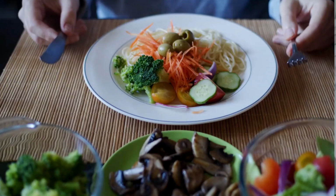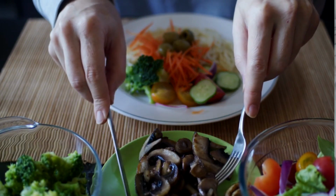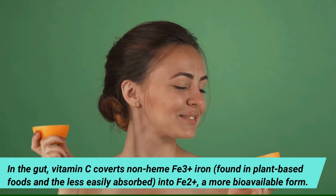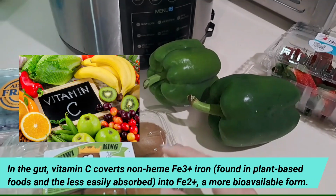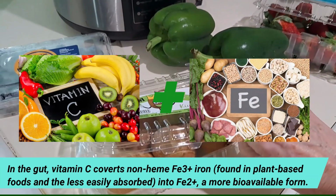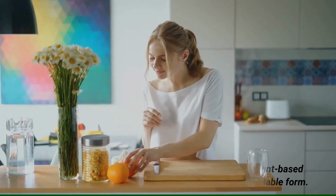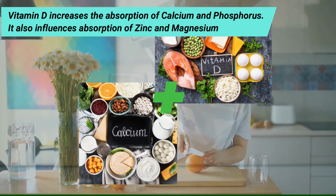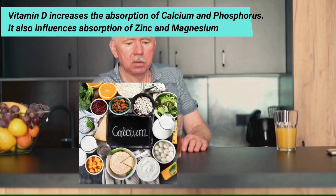First, we have food pairing. Certain foods, when eaten together, can enhance the absorption of minerals. For instance, consuming vitamin C-rich foods like oranges, strawberries, or bell peppers along with iron-rich foods like spinach or lentils can increase the absorption of iron. Similarly, pairing calcium-rich foods with vitamin D sources like sunlight or fortified cereals can enhance calcium absorption.